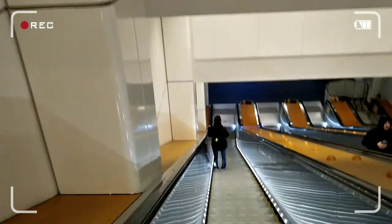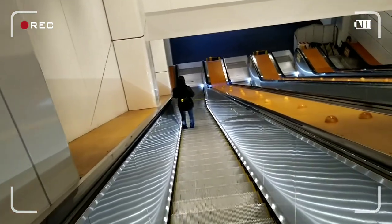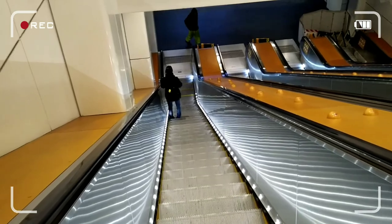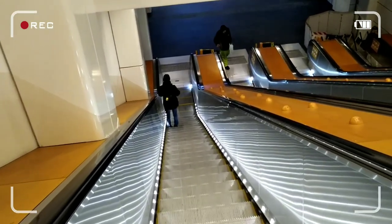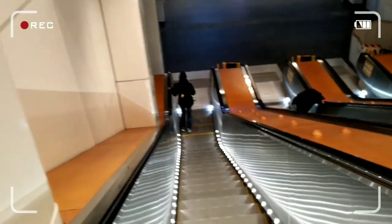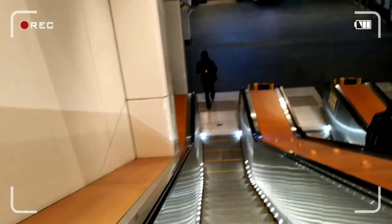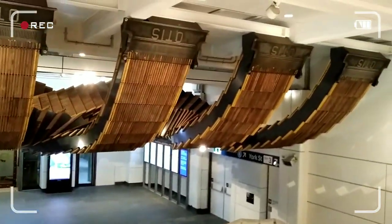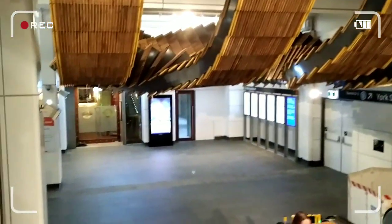So you can go through this tunnel. This is the long escalator, elevator. So you will directly go to the gate of the train station in Vineyard. So you will find this arch in the Vineyard train station.